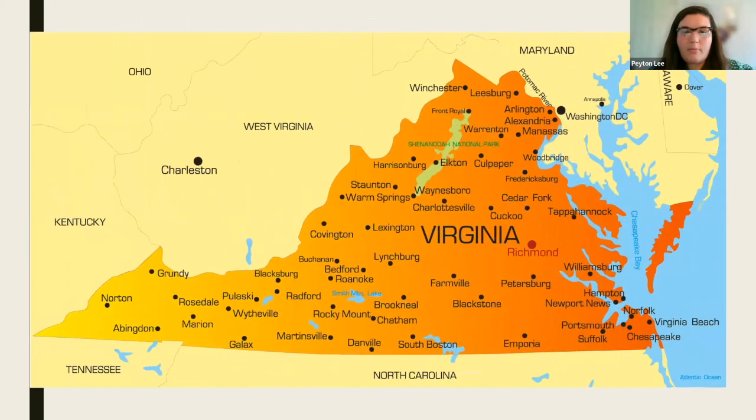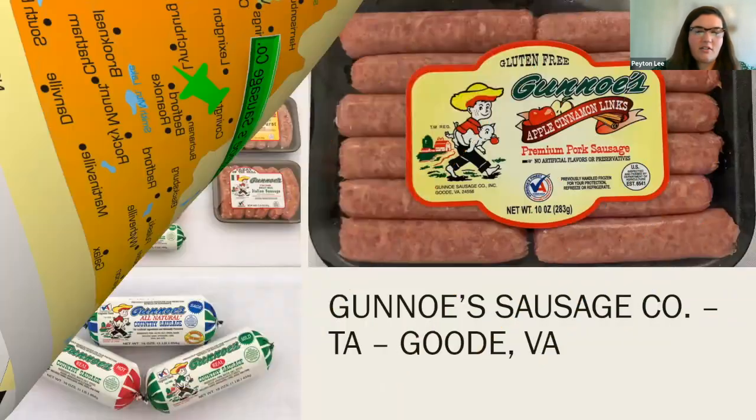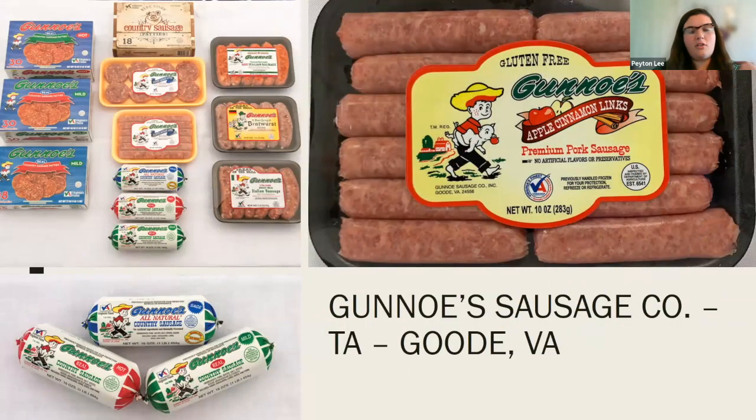The next up is Gano's. Actually, Gano's, I still included them just because they're kind of a Virginia legend. They've actually closed down the sausage plant that was in Good, but I grew up eating Gano's, and I know a lot of y'all have seen Gano's in the store. That was a TA plant for us. They slaughtered and did whole hog sausage, and that's where all that was made.